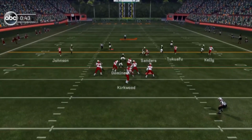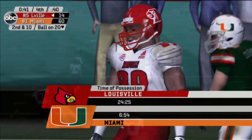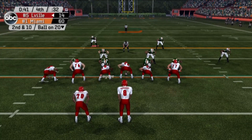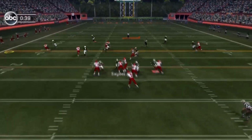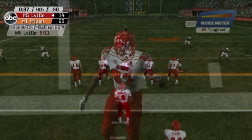They'll throw on first down. Comes across the middle. And they couldn't hook up on that one. He puts ball on the 20. They line up in the shotgun. Drops back to pass. He steps up. Wants to throw outside. Finds his receiver.